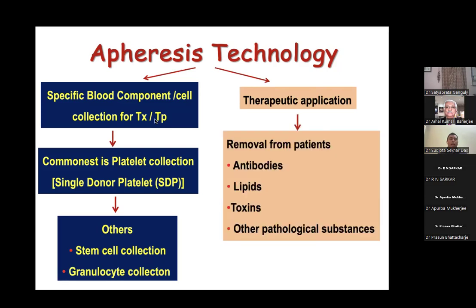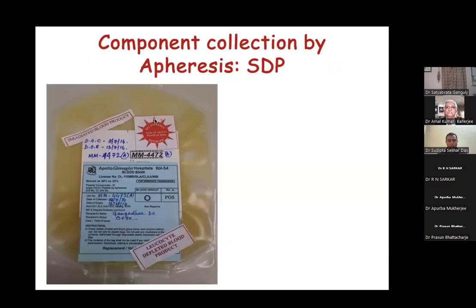Now, as I was talking about a single donor platelet, I think most of our students have seen this product in their day-to-day clinical work or in their blood banks or in their hospital. But this is a pictorial diagram of a single donor platelet, right? So here you can see it is around 200 to 250 ml of platelets collected by apheresis machine with the proper labelings as per the Drug and Cosmetic tag, right?